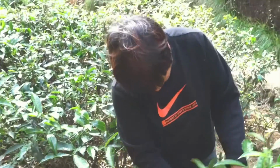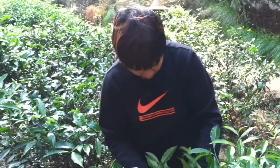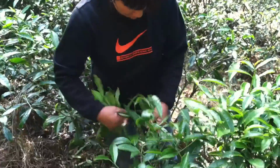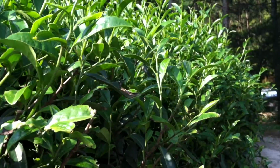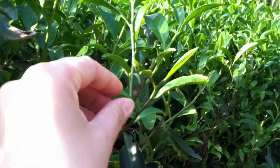But in some of the places I've been to where the trees are much older, they had to wear a blade on their finger to cut it. But these are very tender. They're very fast, and they can always pick the right ones. Some of these maybe will be picked the day after tomorrow, in just a day or two. Yeah. So let's take a closer look.